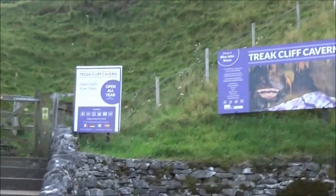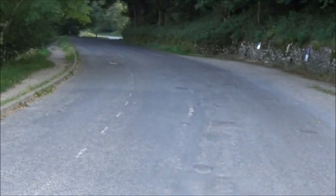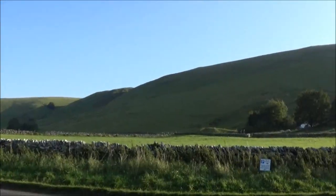Passing Treak again on the main road, heading back to the car to end the walk.